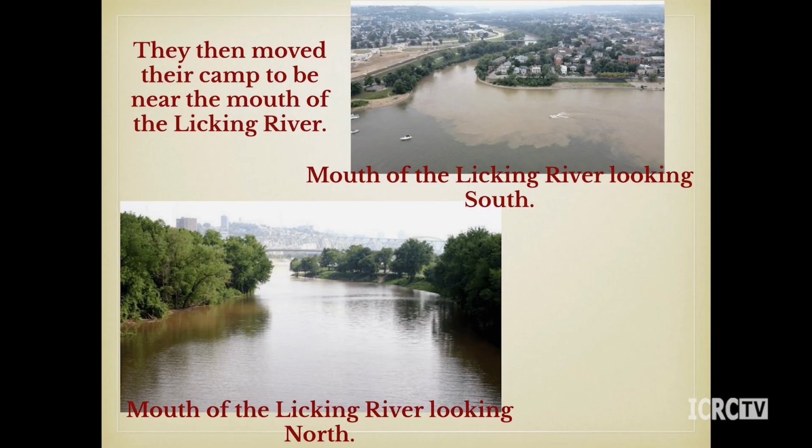Eventually, their wounds began to heal, but not completely. Brown was said to be able to use one hand to feed himself, and Benham was able to, with a small crutch kind of thing, move a little bit. They soon moved their camp closer to the mouth of the Licking River.